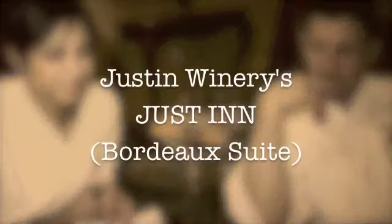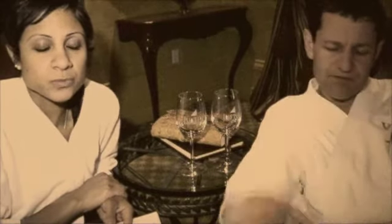Well, we are in the Bordeaux Suite of the Justin Vineyards in Paso Robles in California, Southern California, and man, did they do a good job. Holy smokes, they do it right. They really, really do it right. I mean, this is done quite well.